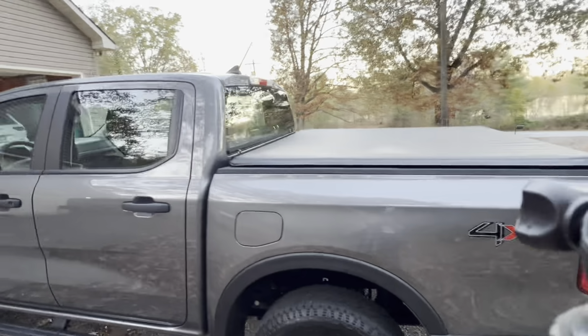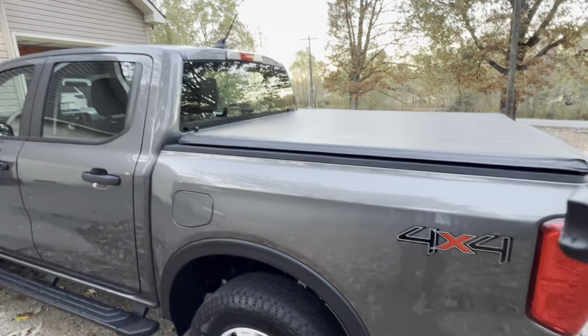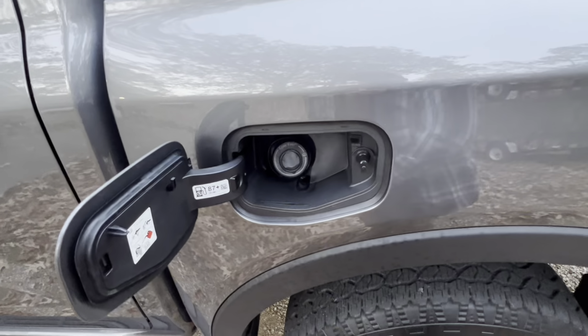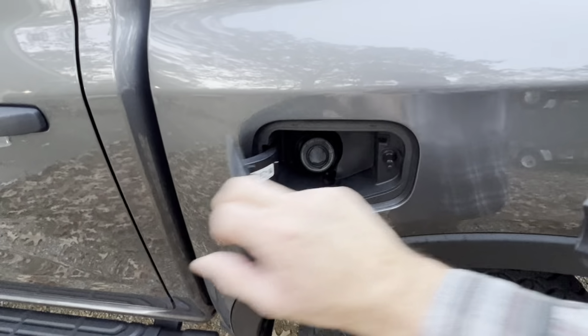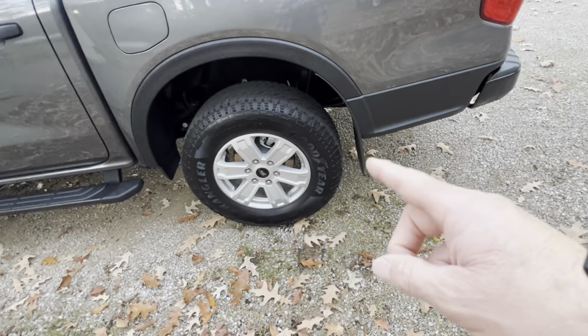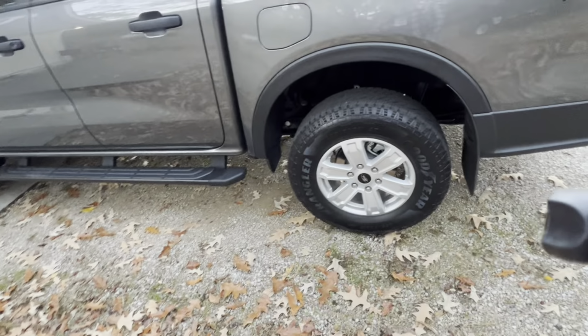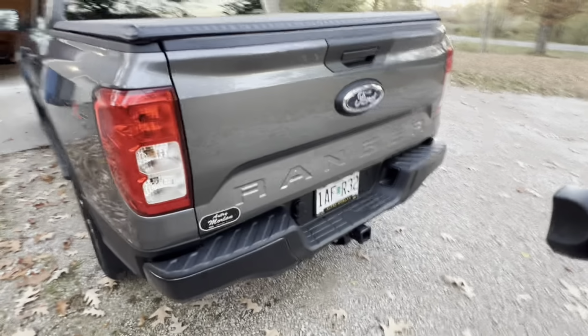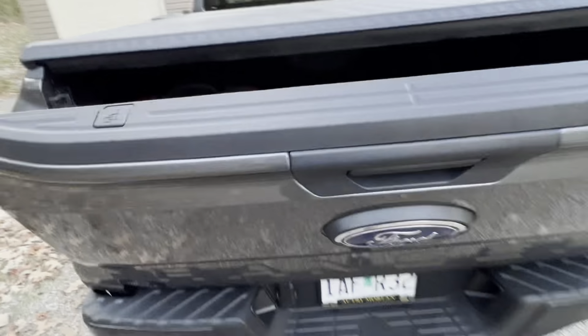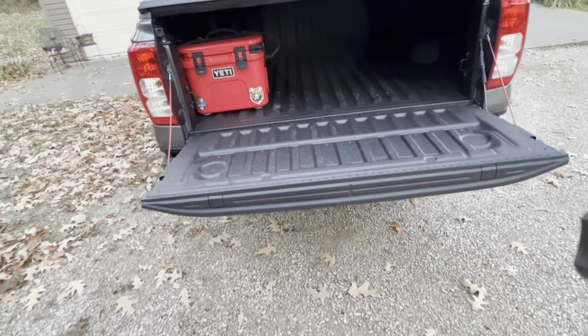There is no power sliding rear glass. Being a Ford, it's had it for years. I think other manufacturers are going to it. You got the capless fuel. This one did come with mud flaps and running boards. Then you have, I think it's unlocked. Yep. Easy let down tailgate.